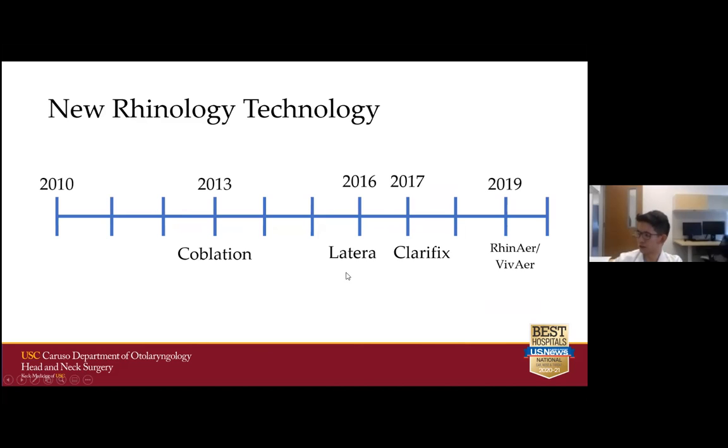Latera is a bioabsorbable implant that you use for nasal valve collapse. Clarifix is a procedure you can perform. It uses cryoablation for vasomotor rhinitis. Then Rhinaissance is a device that was just introduced, FDA approved in the last year for nasal valve obstruction. So I'm going to talk about each of these, and we'll have videos and everything like that.